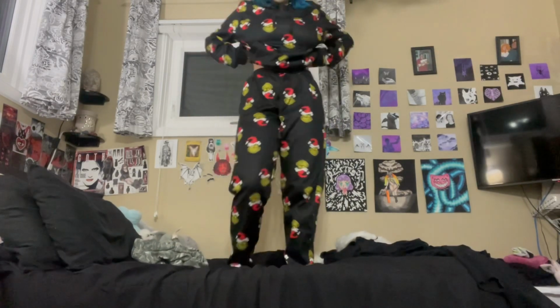Oh, I'm cutting my face out. Okay, can you see me? Okay, this cute Grinch-like sweatsuit. I don't care if it's Christmas themed, I'm wearing this year round. This is super cute. I'm in love and so comfy too.